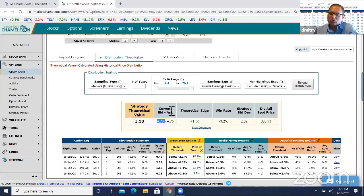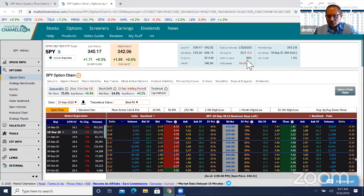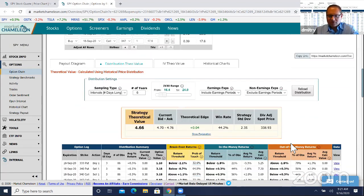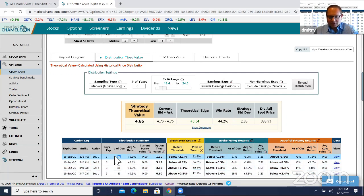What we could also do is narrow down our data, right? So that's using all the data sets. There are about 530 observations. And what we notice here is that right now the implied volatility is around 20. So I'm going to take this 30 IV and increase this range, let's say start at 16 and narrow this down to below 24. So let me see what that looks like. If I do that right now, 86 observations.